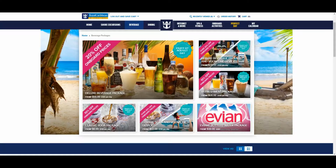So here's one example for an upcoming cruise that I have on Royal Caribbean. As you can see with the soda package, it starts at $9 per day. This is a pretty standard price for Royal Caribbean. And sodas, which is the only thing included in this package, are typically about $3 each. So if you take that into consideration, at 3 sodas per day, you're going to cover the $9 price. If you drink more than that, it's going to be a good value.